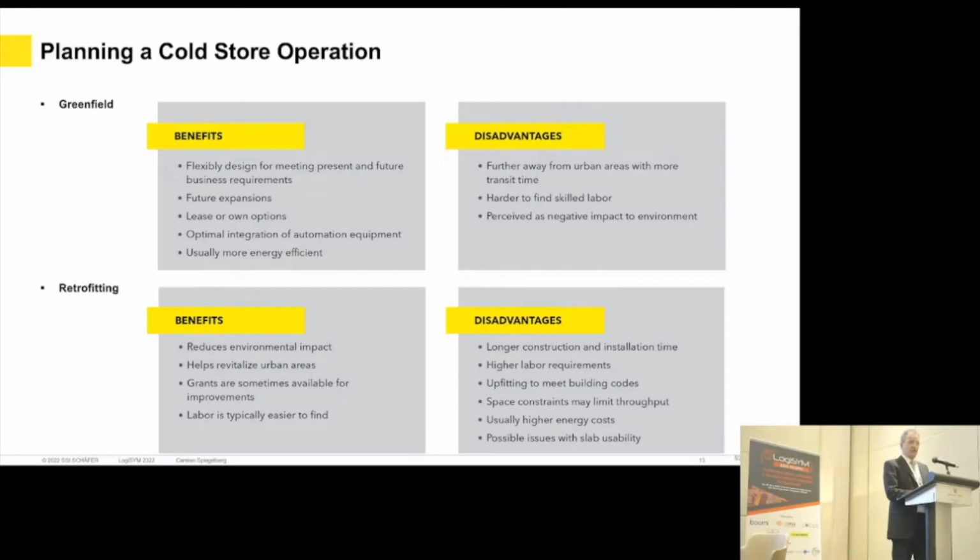Unfortunately, most of the time we find something in between. We have a greenfield site, but the building is decided before the actual operation is determined. So we are, in fact, implementing a greenfield solution into a retrofit building. And that is the dangerous thing that we face all over the place.